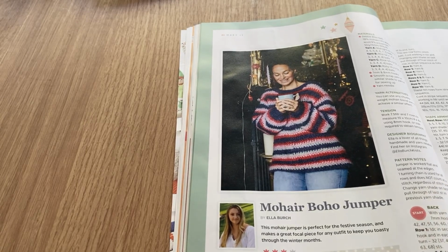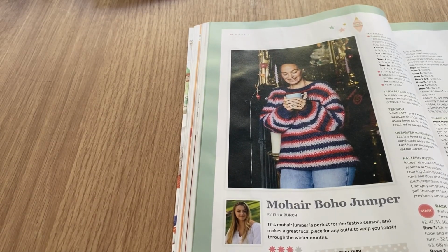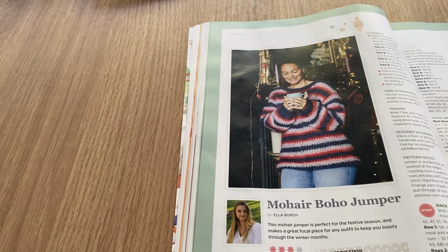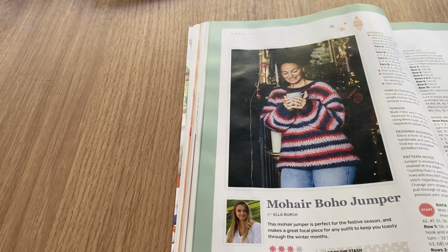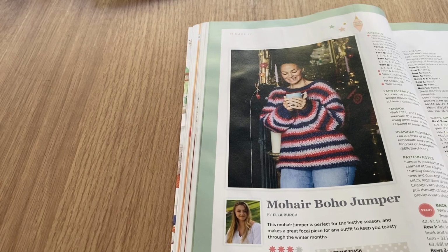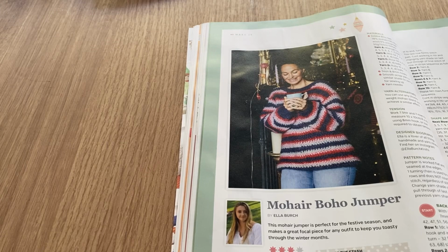Excuse me a second, I just need to get rid of this croak. That's better. So this is the mohair boho jumper. They shove boho on the front of everything, don't they really? I have no idea what really is boho and what we're just told is boho. Boo-hoo, more like. It's just row after row of the same stitch and a baggy sleeve. Not really very boho to me.